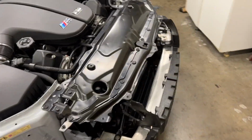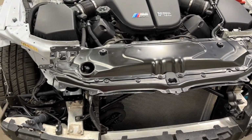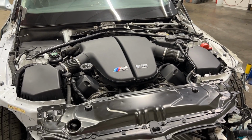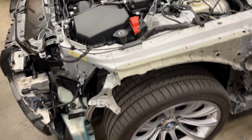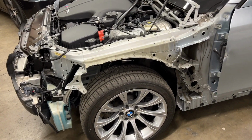All of that's new and torqued to spec. We have a new radiator, pusher fan, oil cooler, power steering lines, core support, hardware, oil filter housing, secondary air pump, motor mounts. I mean, it's over 860 parts so far, including fasteners. And a lot of it is extra stuff, but it's a 127,000 mile car. It's about due for it.